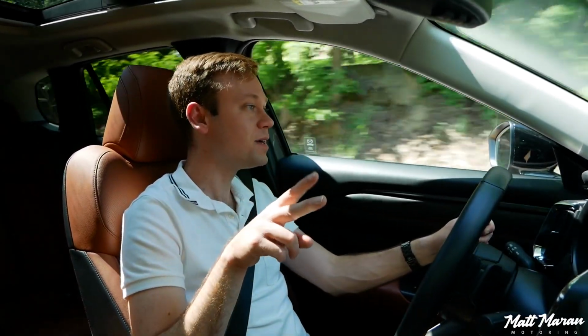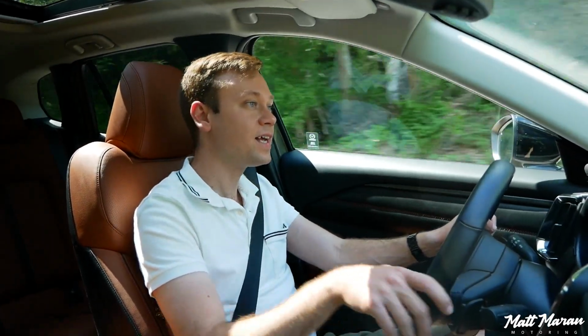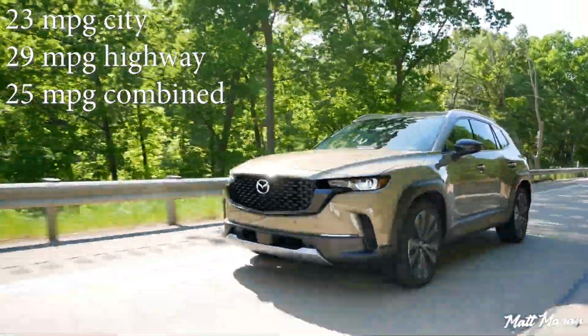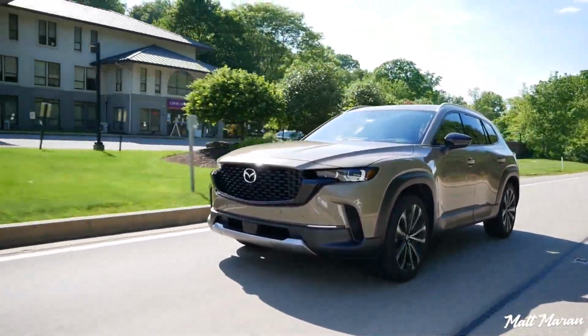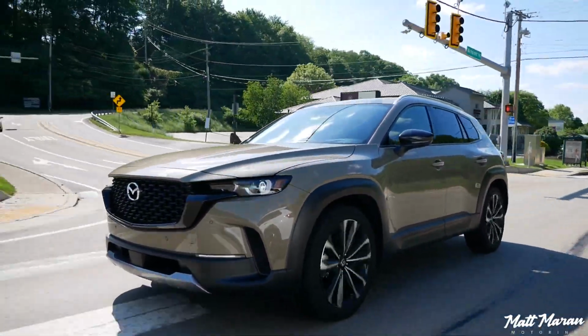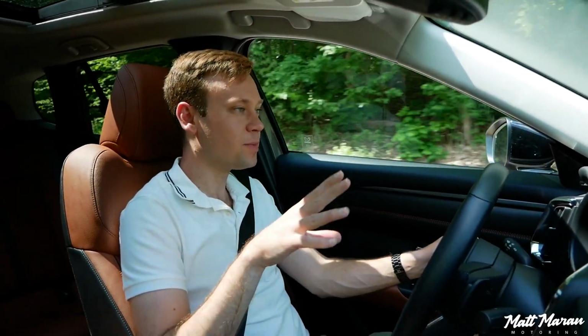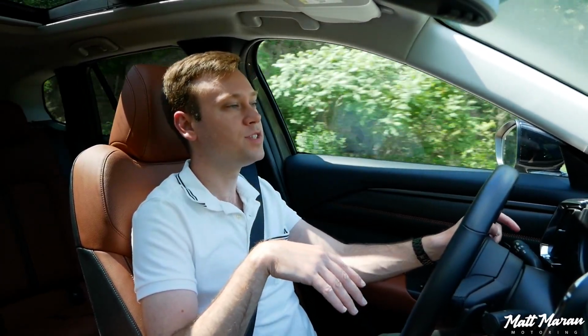But the last two things to mention here are the fuel economy and the pricing here of the CX-50. So first off, fuel economy. Now, these are rated at 23 mpg in the city, 29 on the highway, and 25 combined. So in my driving here, 286 miles, I've been getting about 25.3 mpg. I did some filming of this interior, so now it's telling me 24.8, but I was a little over 25 mpg.